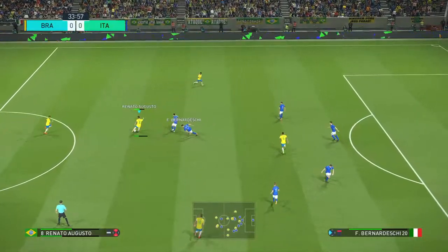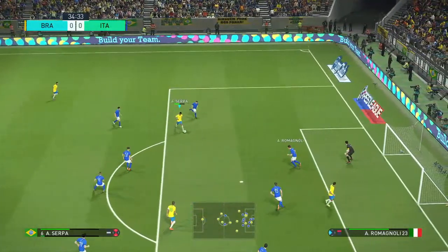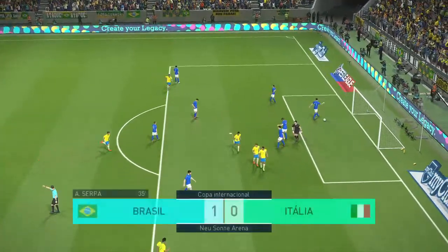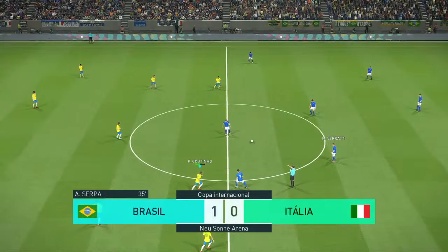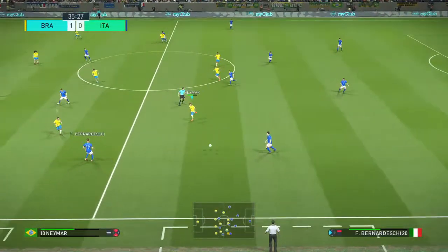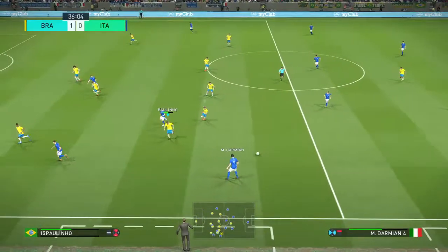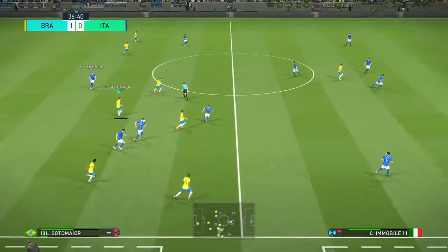Renato Augusto. Goes wide. Goes for goal! Goal! Brazil! That was glorious. Pinpoint accuracy. You know, I'm not going to be hard on the goalkeeper because that moved all over the place on its journey. Big occasion, big goal, crucial lead. That's the way you go about things if you want to qualify. It's superb.